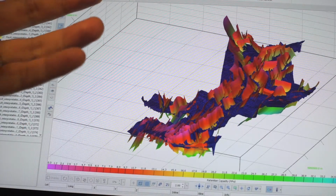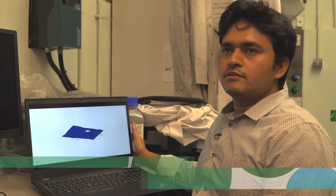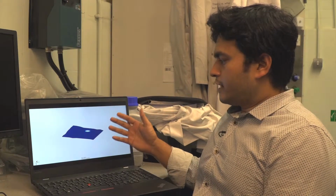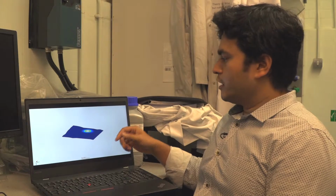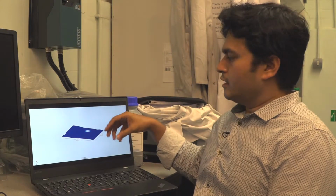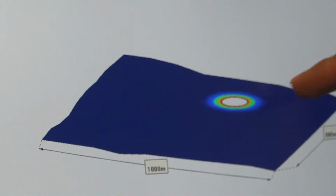We can also use some other parameters to identify how much stress, how much pressure you need to make them reactivate. In the NRN project, I'm working as a research fellow, and I'm looking into the numerical aspect of the problem. If I illustrate using this simulation, if you inject gas from some injection well, over time the gas will spread in the surrounding geology.